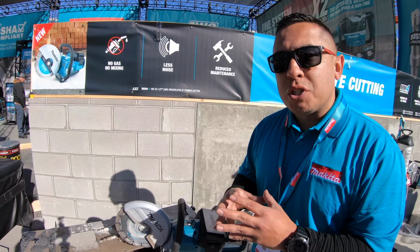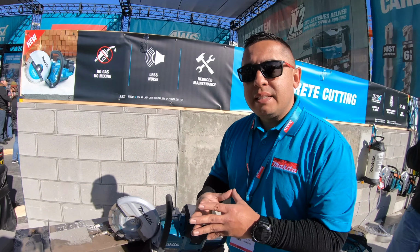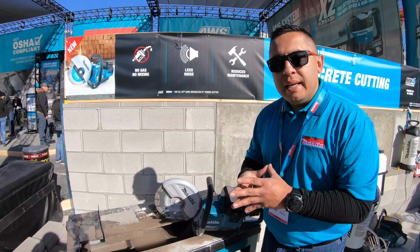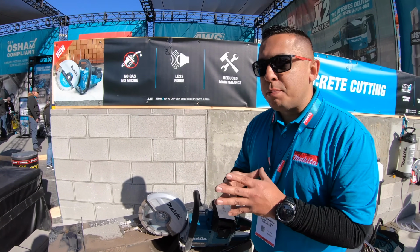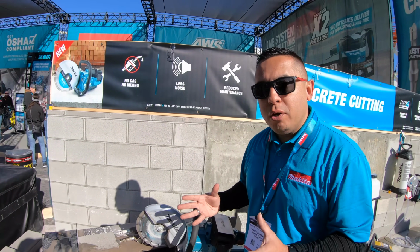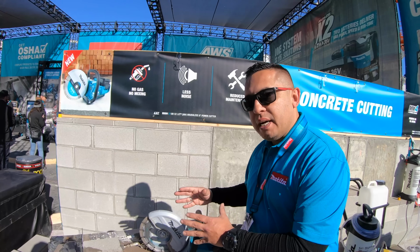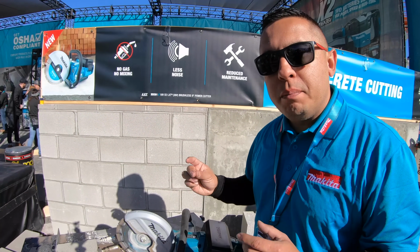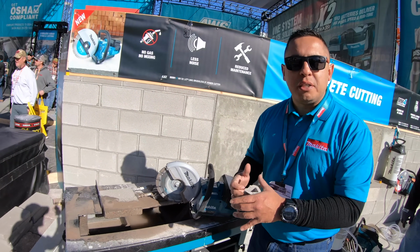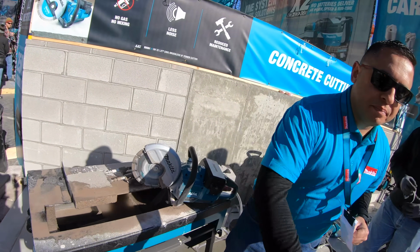But it also has what's called AFT, anti-feedback technology. What anti-feedback technology does is that when you're cutting, especially in any metal applications, you get scenarios where you might bind up the wheel. AFT will shut the machine off in a millisecond whenever it binds up, so that it doesn't give that high torque reaction and potentially that kickback. Thanks, Dave.